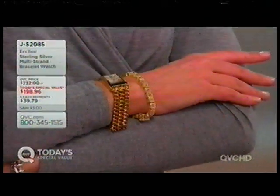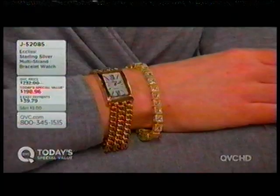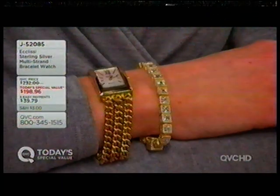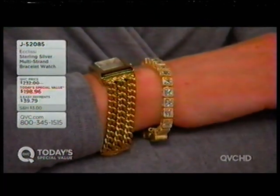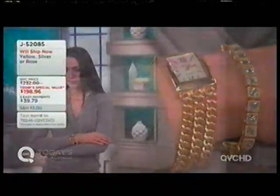Not only is it a beautiful dial with a lot of depth to it, and this is all genuine mother of pearl, but it's easy to read. So this watch, it just works. It works casual. It works, I was just thinking, career. It works dressy. Black tie, jeans, doesn't matter. Absolutely. And it's going to be so comfortable.